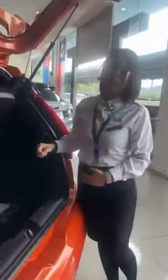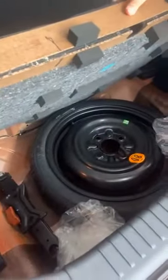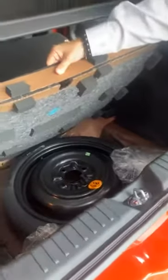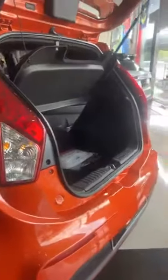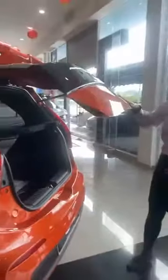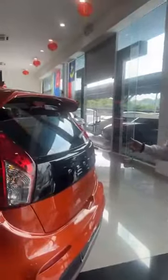And come over, let's look at the spare tire. Proton has graciously given us a baby tire. Yes, it's a tire 1 inch smaller than your tire. It can only go 80 km per hour. Don't go more than that. And even with one hand, it's easy to close. Now let's go take one more round around the Iris.